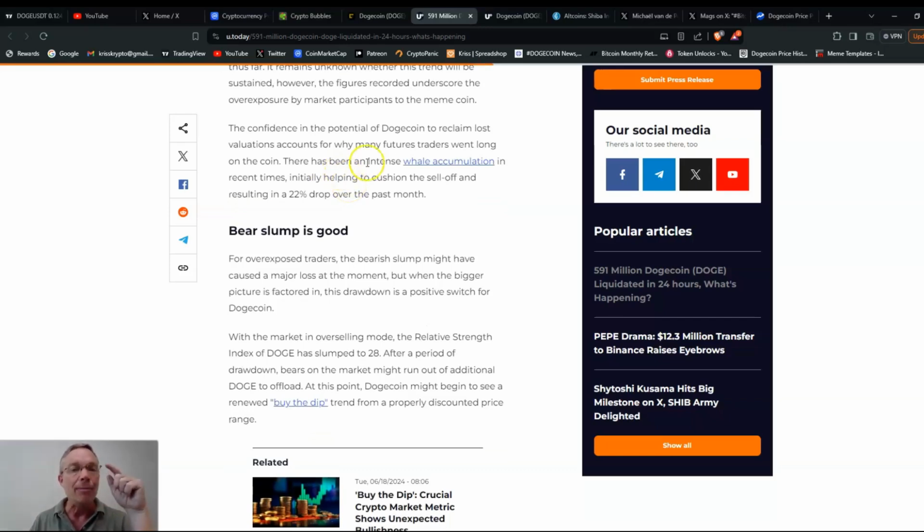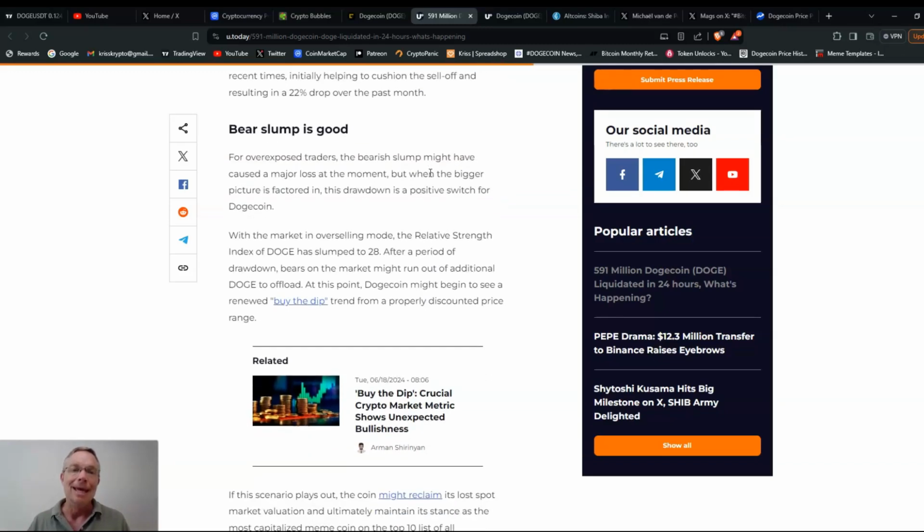So, we have been talking about a whale accumulation happening, and the whale accumulation, though, that's for a longer move for Doge, not a leverage position. So the whales aren't trading with leverage, although there are probably some having big bets, but yeah.